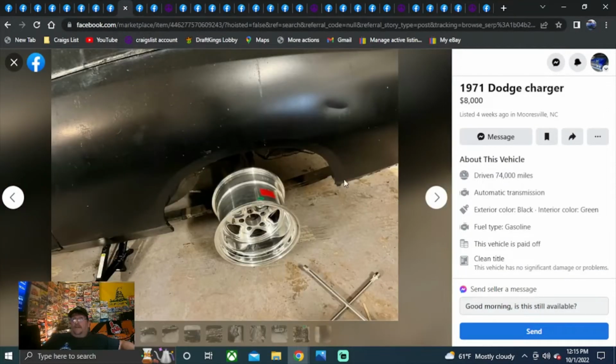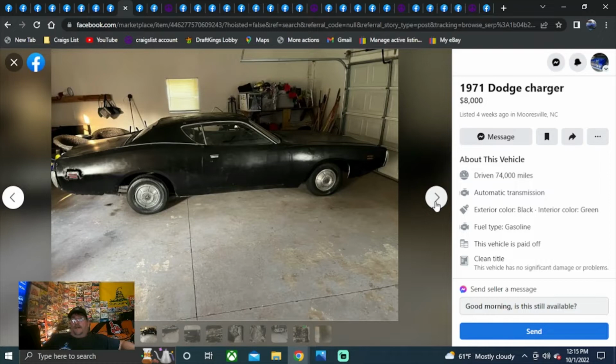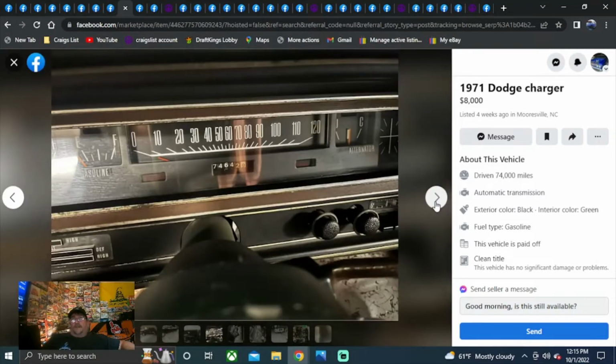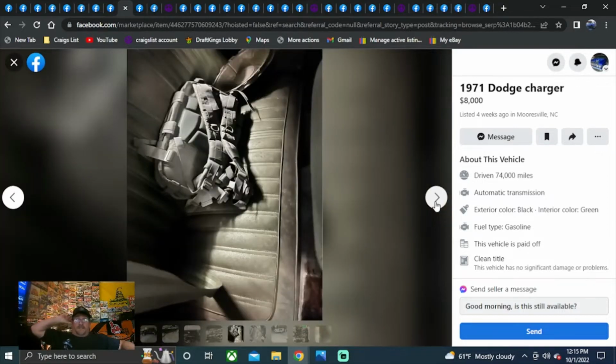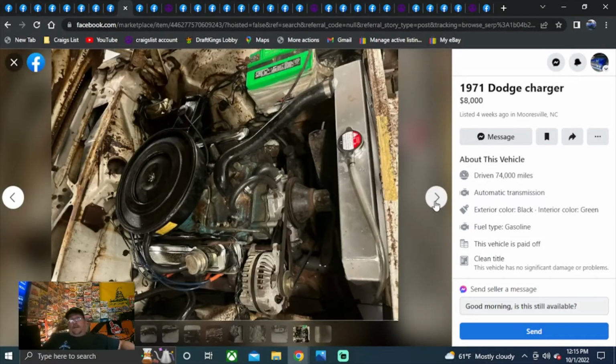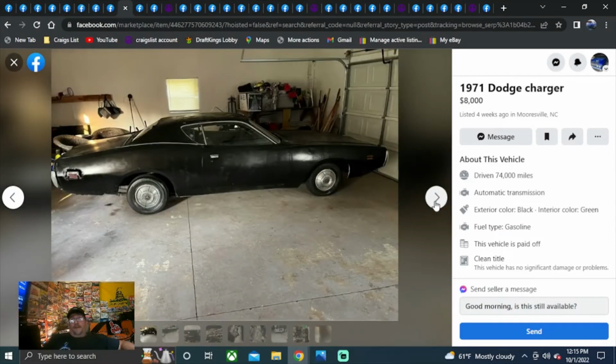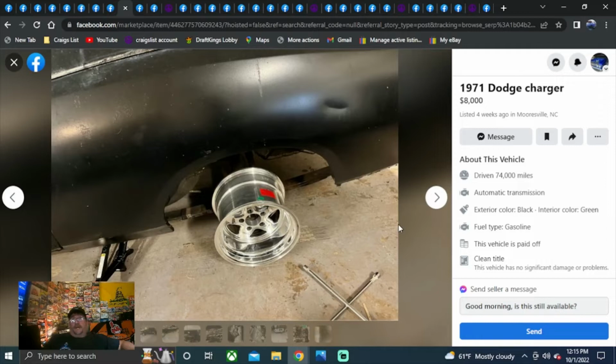On to another one. It's a '71 Dodge Charger for 8 grand. So you've already put a quarter skin on the driver's side. Listed 4 weeks ago, North Carolina. And man, that looks like it's been rattle canned and truly looks like shit. The dash looks nice. Nice radio and stuff in it. Yeah, we got a little 318 engine in there. I don't know what's up with the one rim with no tire. Guess he was just sitting back drinking beer saying, man, this car is cool. A big dent in that new quarter panel too.